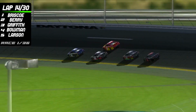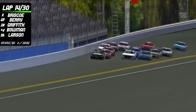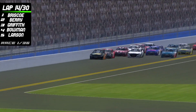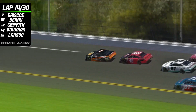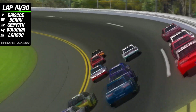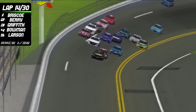Looks like it is just the 42 for pit stops this time around. That gives the lead to, I think that is Chase Briscoe out front. Yes, it is. He's back to the race lead. Remember, he led the first two laps here this morning. And he is back to the race lead now on lap number 14. So we are just about halfway through here.